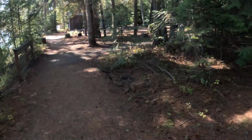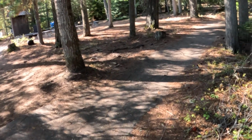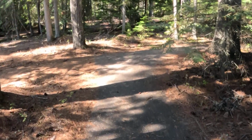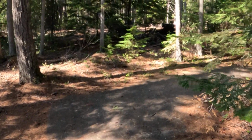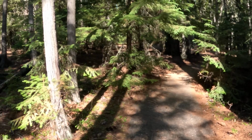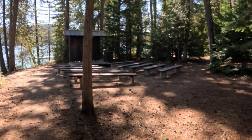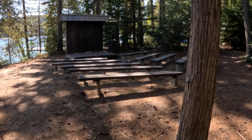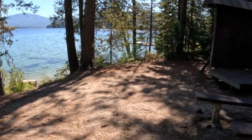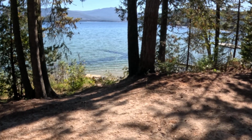And this is the amphitheater for the Forest Service. And they do have blacktop here. And this blacktop trail runs all the way up to the day use area. So if you're needing a wheelchair assist or a walker that needs some firm, smooth ground, this blacktop trail runs to the parking lot all the way down to this amphitheater. Never seen it used. Here's the view if you're sitting at the amphitheater looking out towards the water. Pretty nice, I think.